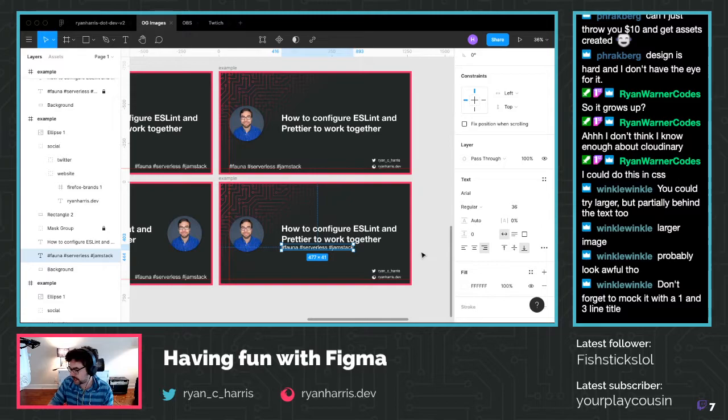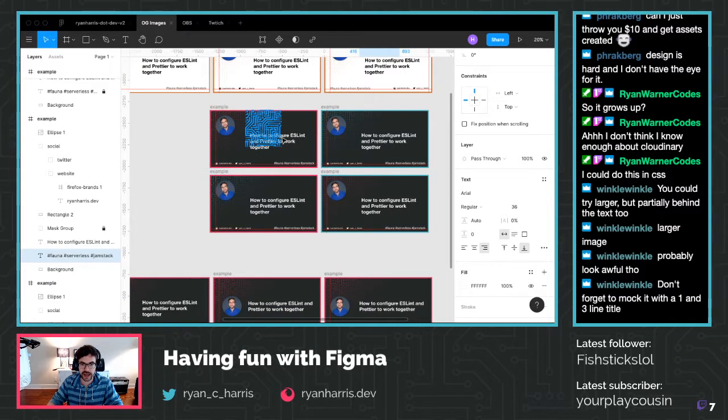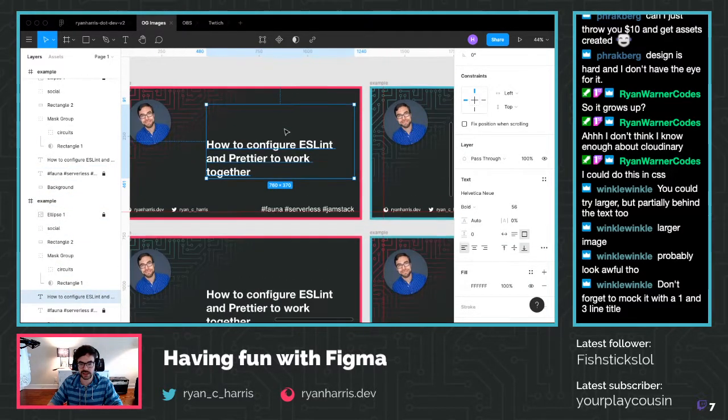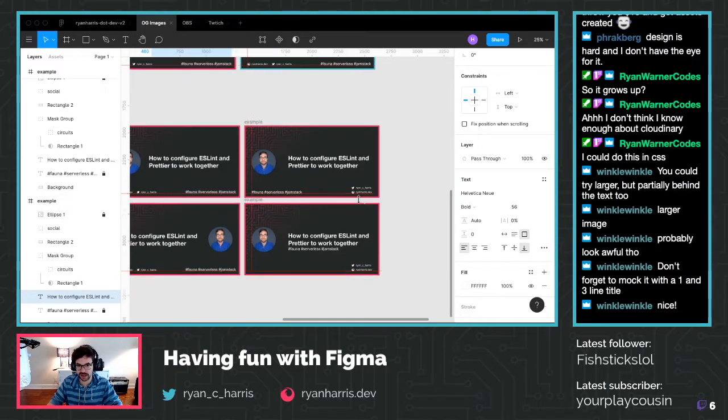Don't forget to mock it with a 1 and 3 line title. Oh yeah, I definitely need to. Yeah, Dan, that was something I was talking about with Ryan earlier. Jason Langsdorf has an article on this, and his suggestion is you lay it out so that the text is in a bounding box that's much bigger. You do your design assuming it's going to sit on this bottom line, and that it will grow vertically. So I want to mock it to see how it looks for sure, because I don't want it to look terrible.